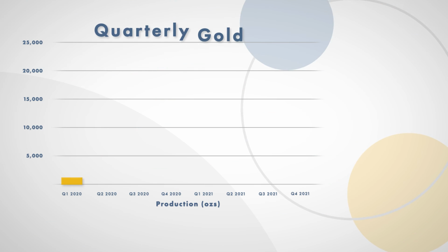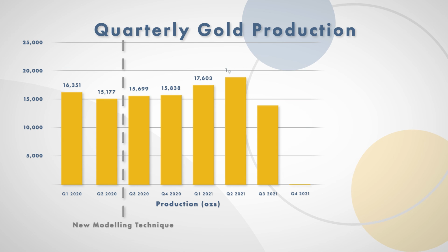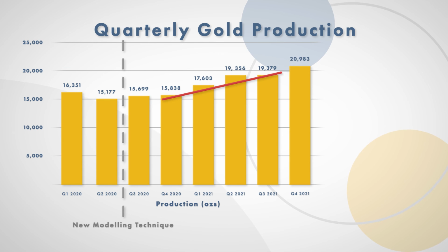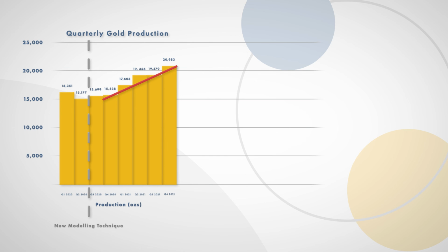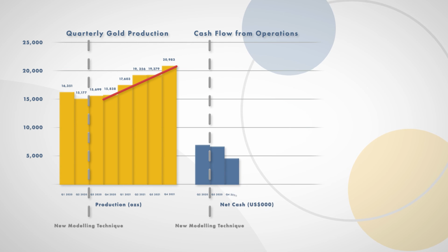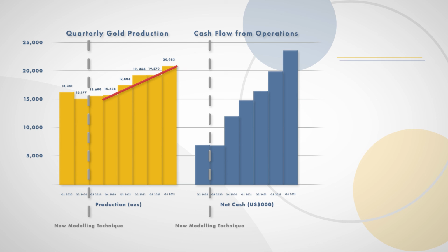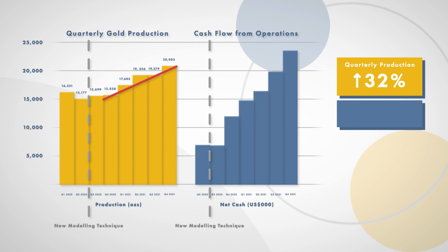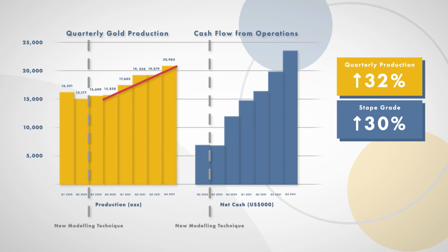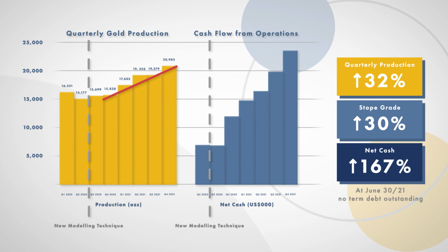The underground operation has also displayed significant success, with engineers now able to plan on larger, more detailed and dynamic models. Production costs are decreasing and total ounces produced are consistently increasing. Gradual implementation of this new modelling technique has contributed to the increased quarterly production of 32% and increased stope grade of 30%. This has allowed Plutonic to pay back debt and increase its total cash position by 167%.